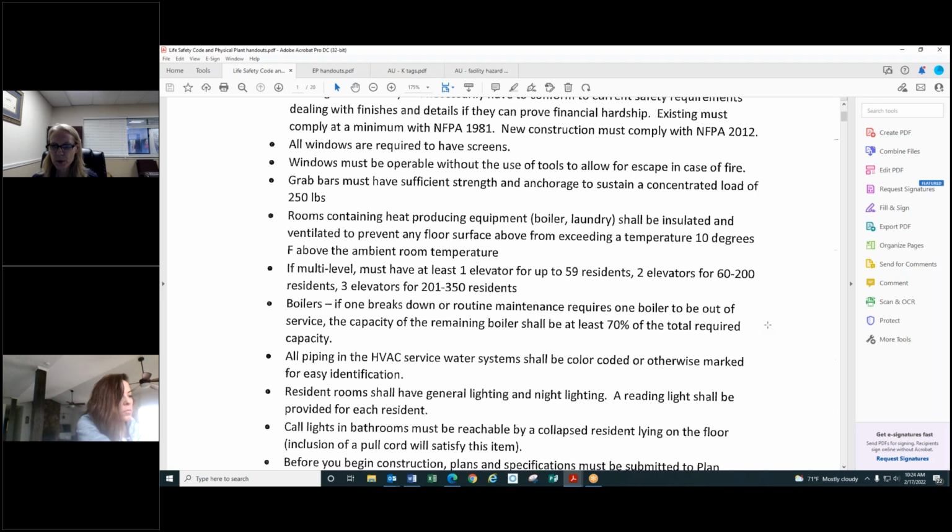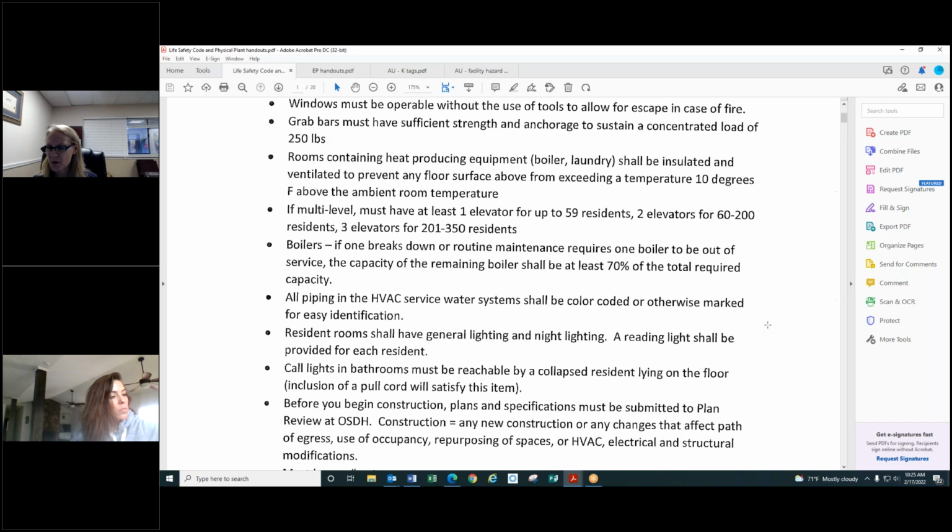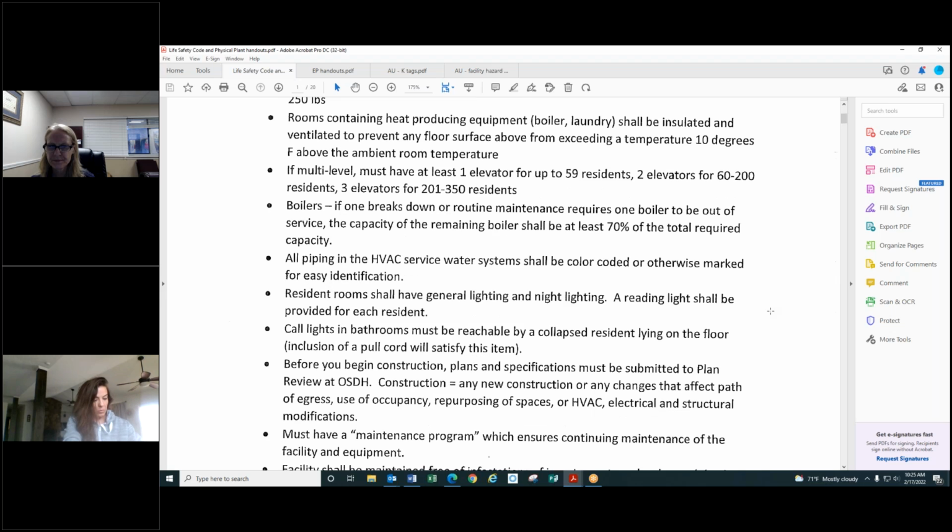Boilers. If you have boilers in your building, if one boiler breaks down, the requirement is you must have a second boiler that shall be at least 70% of the total required capacity of a boiler, so that you don't ever want to be down. All piping in your HVAC system, if you have a water system, a 2-pipe or a 4-pipe system, all of that piping has to be color-coded and marked for easy identification.